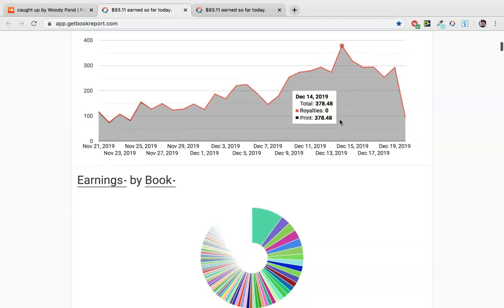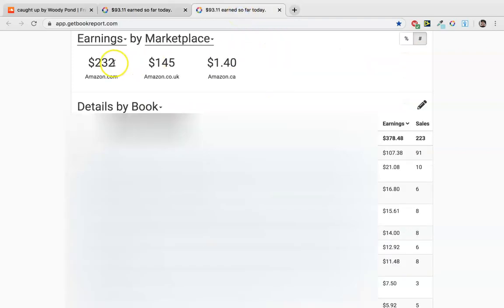Here you can see the earnings by book. You can see there's plenty of different books that sold, but there's one of the books that has done quite a lot of the work on its own, and I'll show you why that is right now. You can see there's $232 from Amazon.com and $145 from .co.uk, with $1.40 coming from Canada. You can see here that one book was bulk ordered 91 times. So I would assume that somebody has bought one copy and then another person has bought 90 copies.